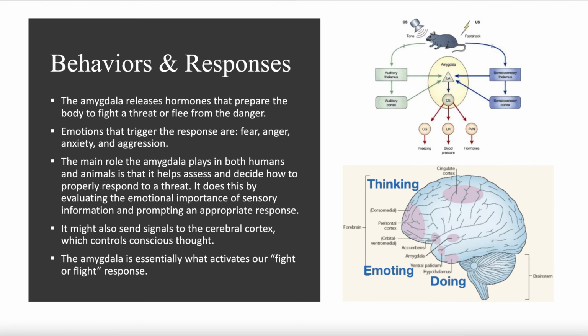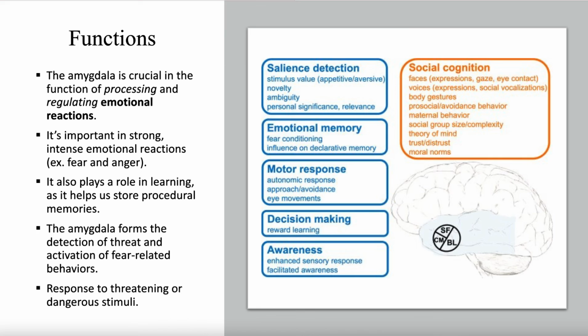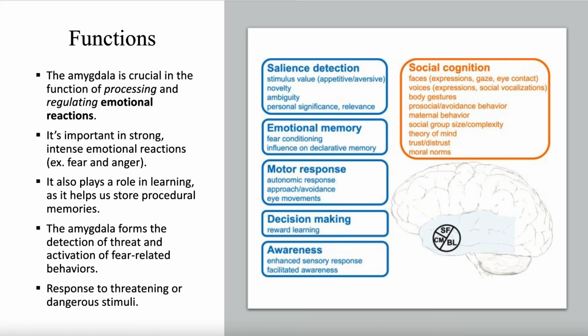So, going off of that, the amygdala is very crucial in our function of regulating and processing emotional reactions. Like I said, with intense emotional reactions, it is pretty complex with its functions, but it is a major part of activating our fight or flight responses to dangerous situations.